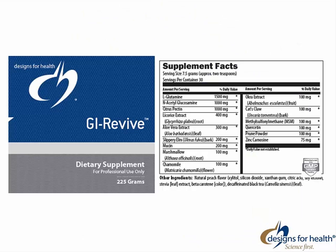Then the GI Revive, this is really our full comprehensive GI support product. You have your glutamine, your N-acetylglucosamine, and then you can see a lot of these botanicals in here are going to be very healing to your inflamed, damaged intestinal mucosa. They're very mucilaginous agents with soothing properties. You have your aloe vera, your slippery elm, marshmallow, chamomile, okra. These are very soothing and really reparative to the intestinal mucosa.